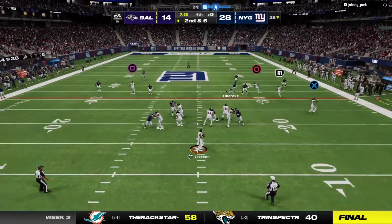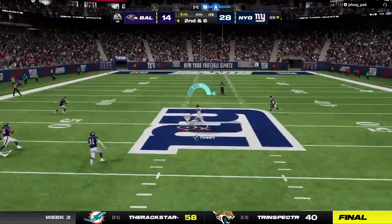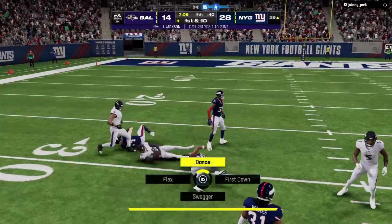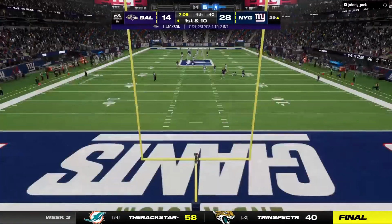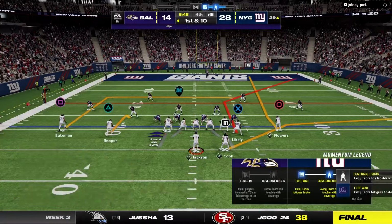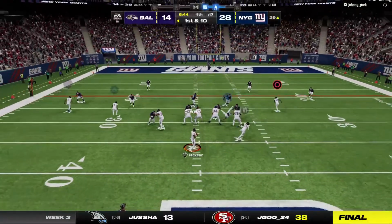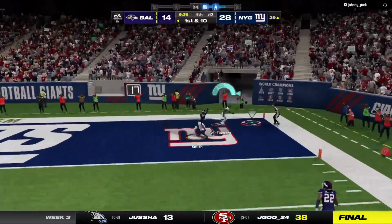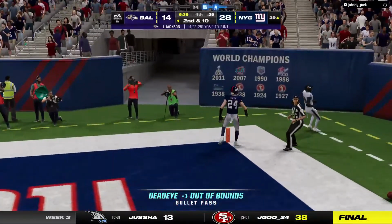Now Jackson on second down. Throw caught by Flowers. And he'll work it inside the 30 to the 29-yard line. So now then, the big play has him all the way inside the 30 now, 1st and 10. Throwing is Jackson. He's going to take a shot for the end zone. Oh, and that is incomplete.